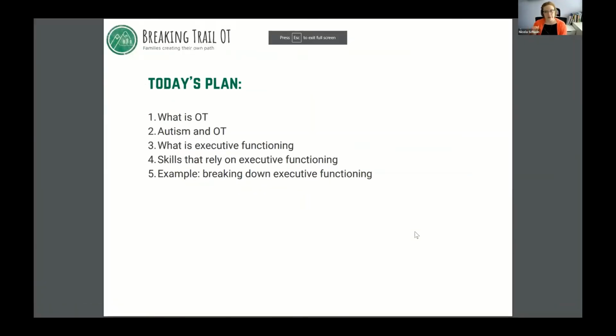I'm super excited to be chatting about executive functioning. So I just wanted to start off with what I'm going to go through today. I'm going to talk briefly about what OT is, as well as autism and OT. Then we're going to get into the meat of what we're here for. I'm going to chat a little bit about executive functioning and all the different skills that rely on executive functioning. And then lastly, I'm going to have an example that hopefully ties everything we've chatted about together in a neat little bow and breaks it down really nicely for you. So let's jump right into it.